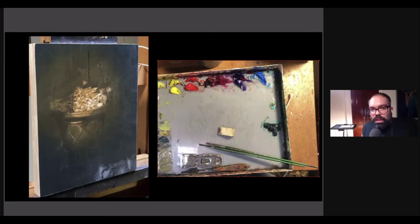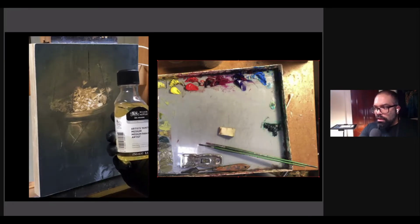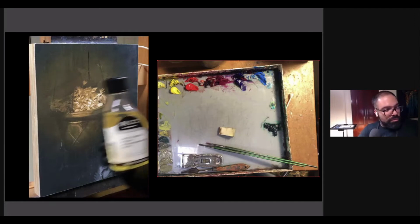Different mediums do different things. Usually when I'm painting, I like my paints to be a little bit open. I don't want them to dry too quickly because I like to adjust and readjust things. And to do that, I'll use this thing called Winsor Newton Artist Painting Medium.